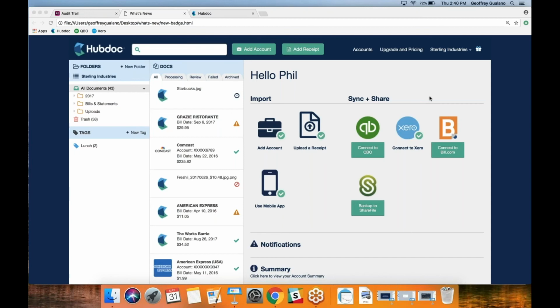So under the hood, we have been improving our search functionality. So in the past, whereas search could only find a very small number of fields, we now have made our search much more powerful, and you can find vendor, you can find part of vendor, you can find amounts, etc. All that works in search today.